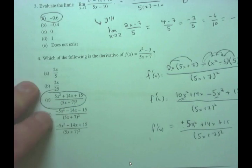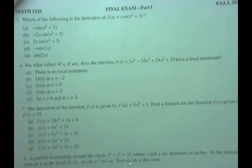Does that make sense? Good, just good practice. Remember, this is no calculators allowed, so it's going to emphasize taking derivatives of everything. Those word problem-ish type stuff will show up more in part 2 and part 3.